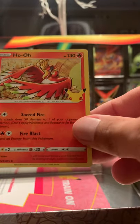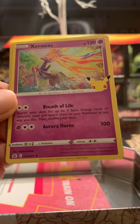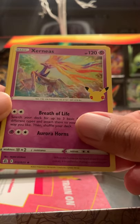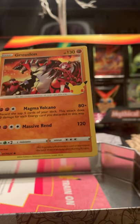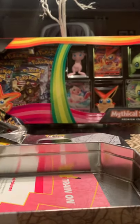That Mewtwo is so cool. That is a cool EX. Mew is the baby one. Yep. All right, let's go. Okay. Ho-Oh. What you know about Ho-Oh? This guy again. Come on, man. Again. Oh, we got that one. Lunala. God bless. But at least we're all Ho-Oh.